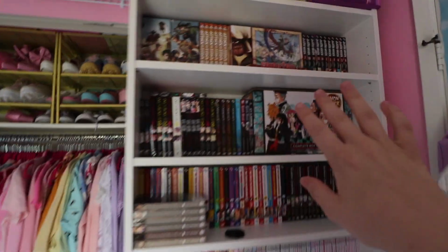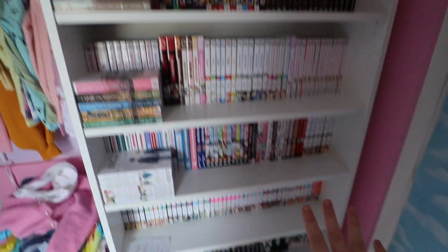But anyways, this is where I'm sleeping right now. I'm roughing it with a mattress on the ground. But my room has a lot more room now. I took the bags down. I did have to move the shelf that was by my bed right here, for those who've seen it, and it is completely out of order. None of this is in order.